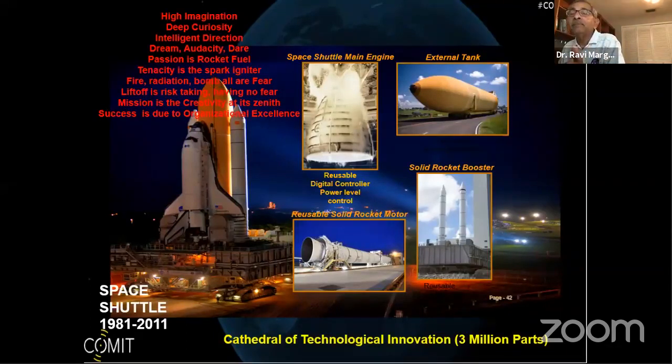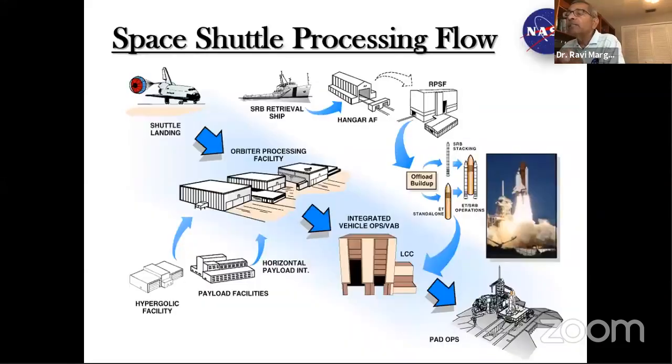Next slide. So let's look at the next slide. This is the entire shuttle processing. You have landing on the top left and then launching on the top right. And this is all the integration part. And we'll go through the many sequences.